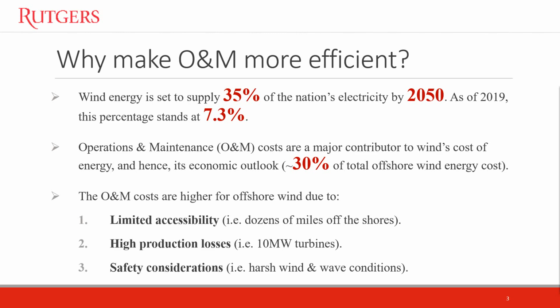The most important of them are, first of all, the limited site accessibility. Offshore wind farms are often installed dozens of miles off the shore to take advantage of the stronger winds, so frequent maintenance visits are not always an option, and that usually leads to more frequent failures. The second contributor is the high production losses. This happens since offshore wind turbines usually have much greater capacity that can currently reach 10 megawatts and is estimated to reach 15 megawatts in the next few years. So when they are shut down during maintenance or when they fail unexpectedly, the revenue loss is tremendous. And finally, there are the safety considerations due to harsh weather conditions, which many times do not allow scheduled maintenance to go as planned.